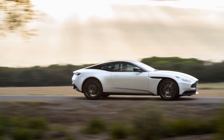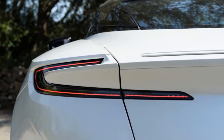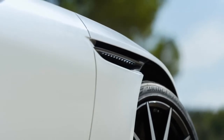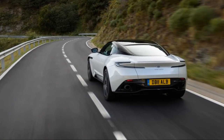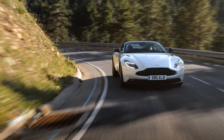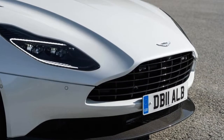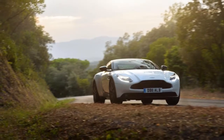The DB11 V-8 is the first implementation of Aston Martin's agreement with Daimler to use the German's twin-turbocharged 4.0-liter V-8, the same engine that powers high-performance models in the Mercedes-AMG and Mercedes-Benz families, while the engine also will go into the upcoming replacement for the British brand's smaller Vantage. It makes its Aston debut in the DB11 with 503 horsepower. Its output is the same as in the Mercedes-AMG C63S, against 600 ponies for the DB11's V12.